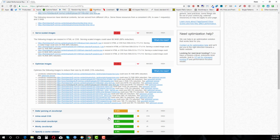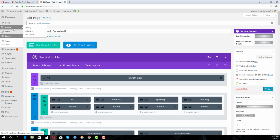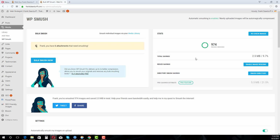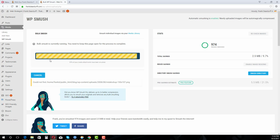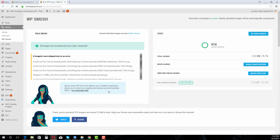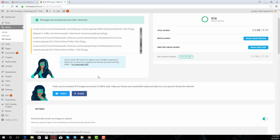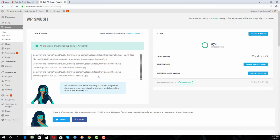Now a plugin that I like to use for that is, let's go to the site here. If I go under media, I have a plugin called WP Smush, and I'm just using the free version. They have a paid version that I could upgrade to. It says I have 6 attachments that need smushing. So I'm going to bulk smush now and see what it'll come up with. You can see that it's compressing those. Now it's going to skip this one because it's larger than the size that the free version will allow. I can upgrade and it'll take care of all of them, which I might do because I do use this plugin quite a bit.